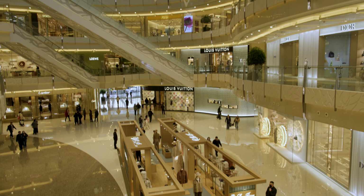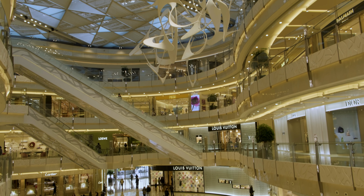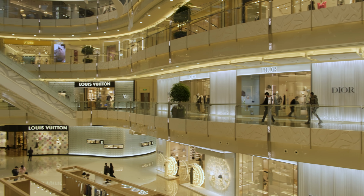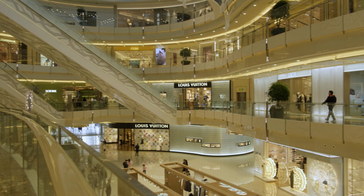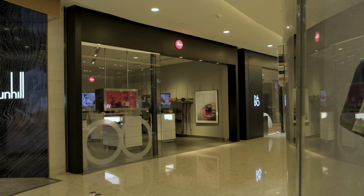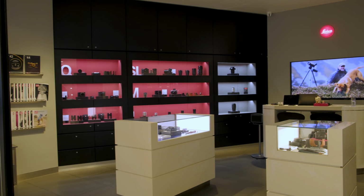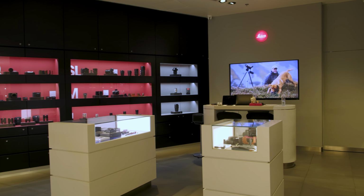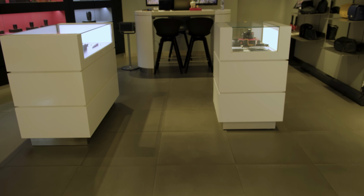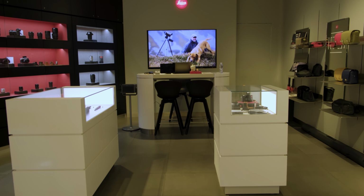Polished marble floors, flagship stores from every brand you've ever seen in vogue, and the kind of cozy warmth that makes you forget how crisp Shanghai winters can get. The Leica store here is smaller than the others, but like typical Leica, it's focused, deliberate, and all about the essentials. Here you'll see Leica's older store design.